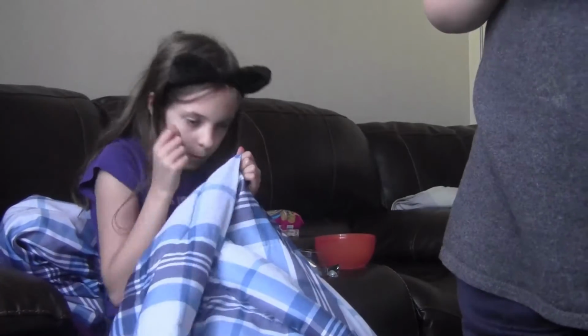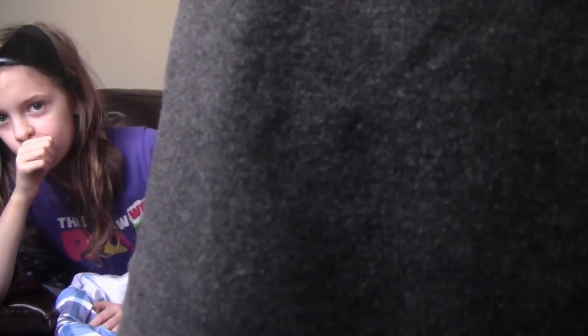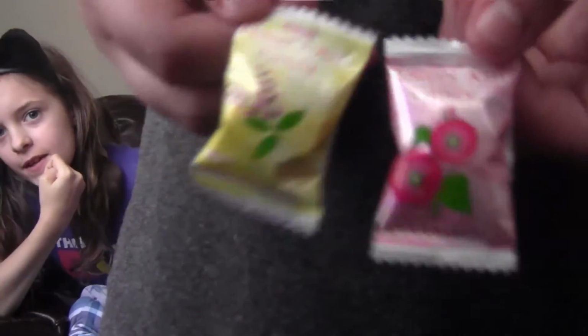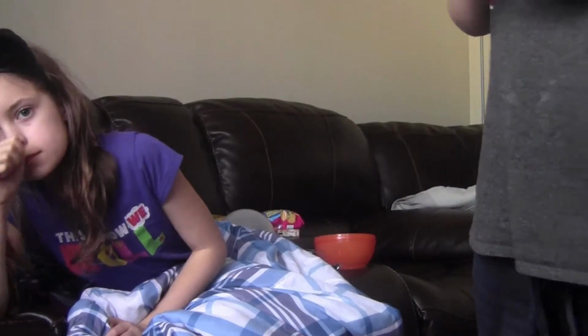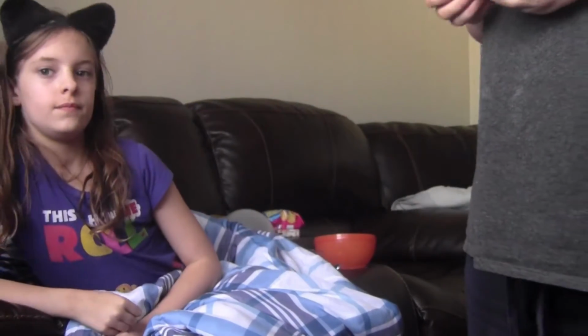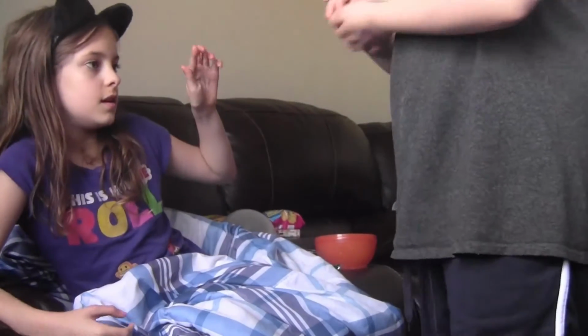Okay, so next thing we got from our Japanese bowl is some candies. Flowers, kisses, candy. Apparently, they all taste the same on the inside. They're just different. It's like lavender. They just have an assortment of decorative outsides.